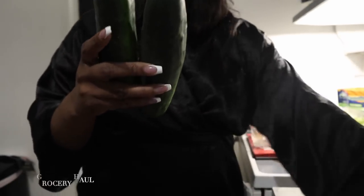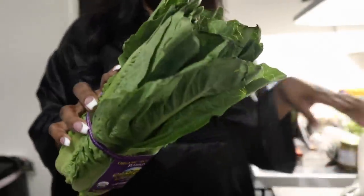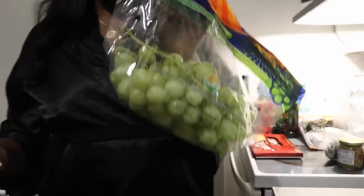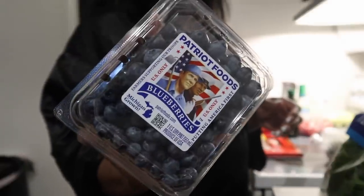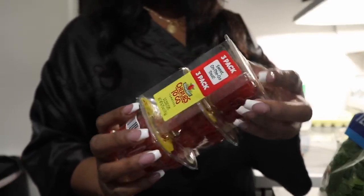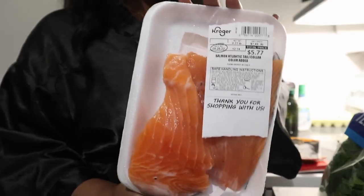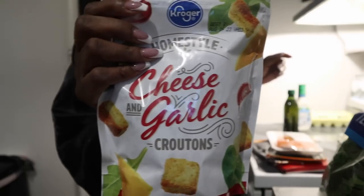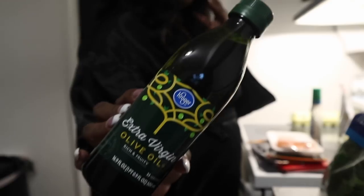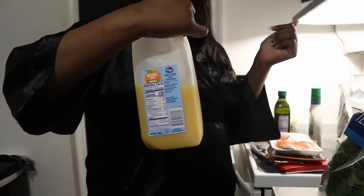Cucumbers right here, which I'll rinse off. I have some organic romaine, so I like to use the romaine lettuce, and I ended up getting two heads of this. Some grapes, I have some strawberries, I have my spinach, and then I have some berries. I have some tomatoes, avocados, little small tomatoes that I'm going to use for my avocado toast. I ended up getting some maple bacon for my toast. Then I got some Atlantic salmon to cook. Croutons for salad. Hidden Valley Ranch. Some extra virgin olive oil for cooking. I got some eggs. Starbucks coffee. And new orange juice, which I already filled up, which is why some is missing.